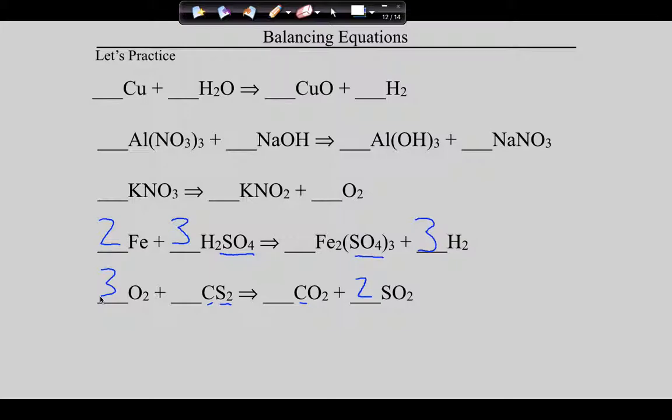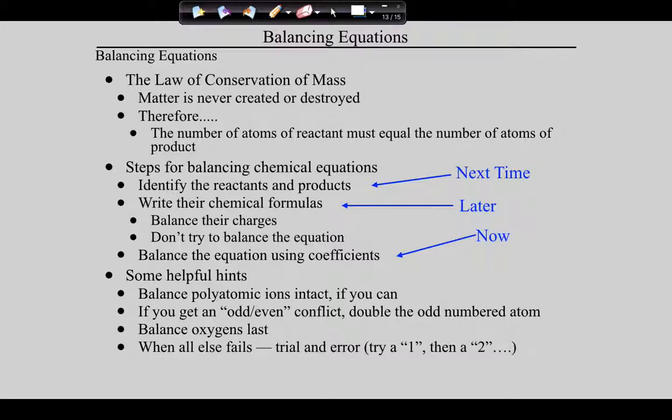What do y'all think? Guys, that's the process. Start on the left, work to the right, keeping the big picture in mind, balancing polyatomics. You okay? Okay. So guys, one last thing and we're done. What we just did is this. We just talked about balancing equations by using coefficients.